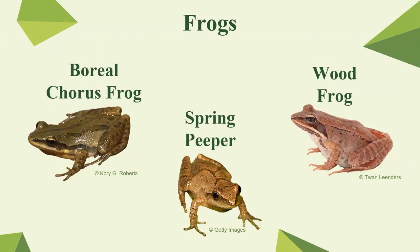So here's our frogs. We've got the boreal chorus frog, the spring peeper, and then the wood frog. We chose to monitor these frogs because they emerge early in the spring, which works out well for our timeline, and they're also very easy to hear. If you've ever heard spring peepers, you know they're like beep, beep, beep, beep in spring. They're just crazy. So that's why we chose these. And the reason we wanted to monitor for frogs was that frogs are very sensitive to environmental contamination and pollution.